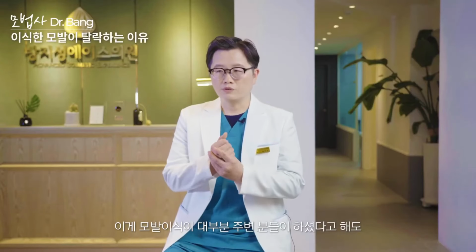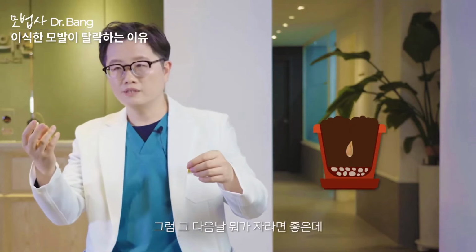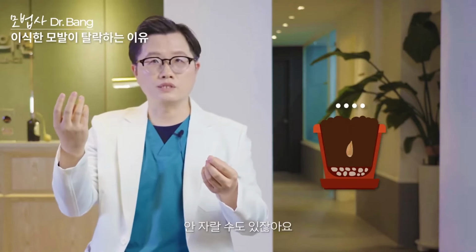Even if many people around you have undergone a hair transplant, the progress and process can vary slightly for each patient. Just think of it like planting a tree. You plant a seed in a flower pot. Well, it'd be great if something grew the next day, but it might not, you see. The growth speed and quantity can differ quite a bit.